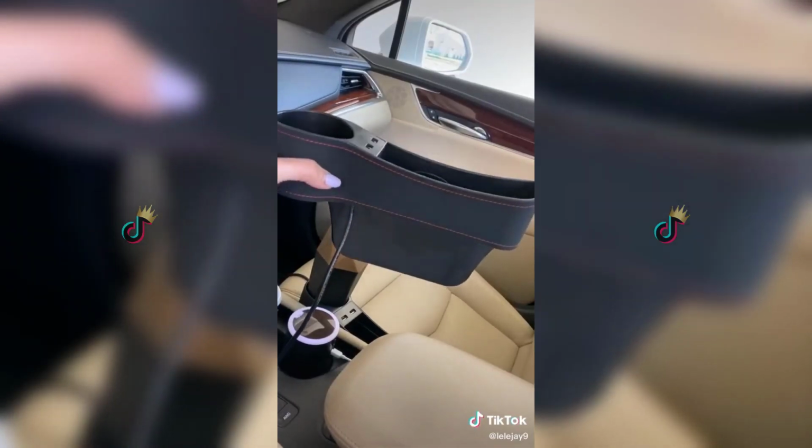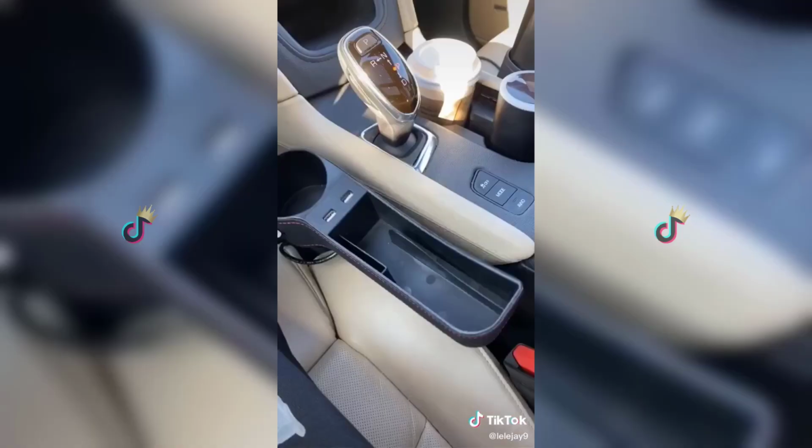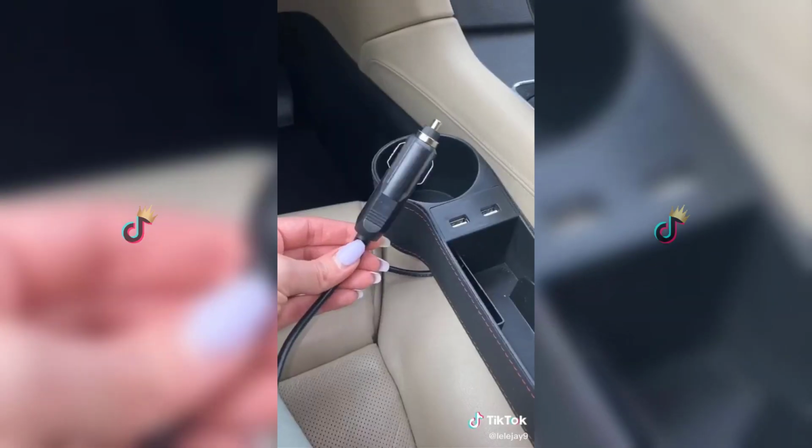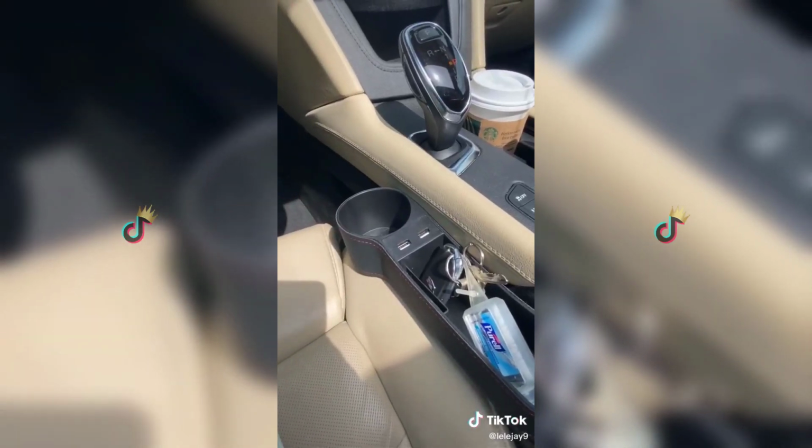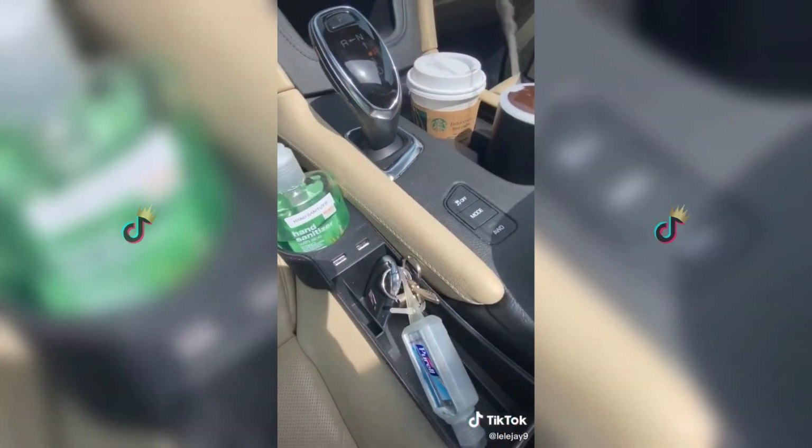I got this really cool thing for extra storage. It comes in a pack of two. You just stick it in the side of your seat. It has this cord you plug in so that you can utilize these USB outlets. I love that it has an extra cup holder. I just put my hand sanitizer in there for now, my keys.